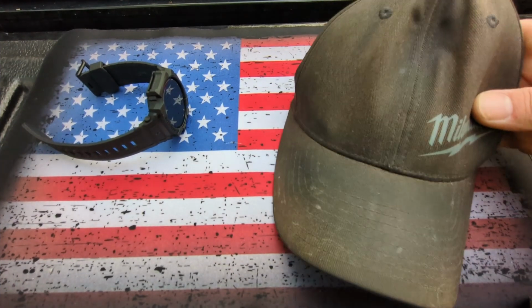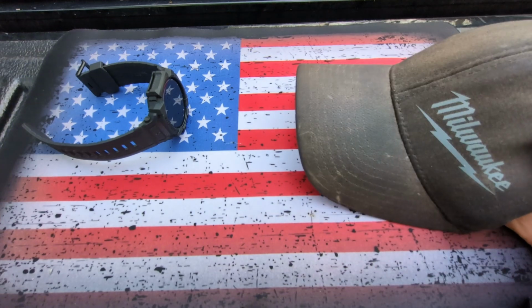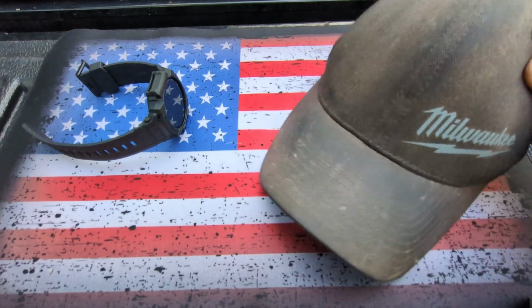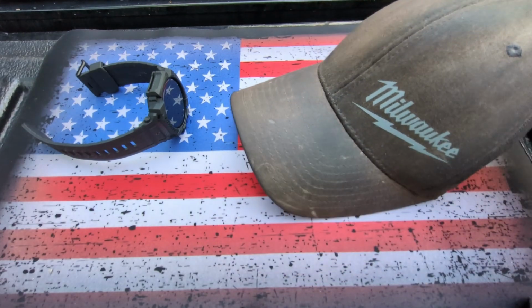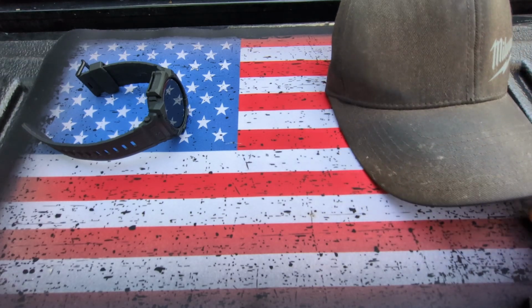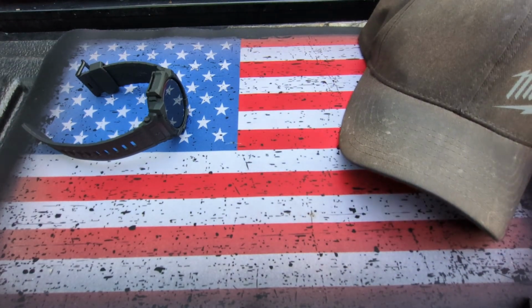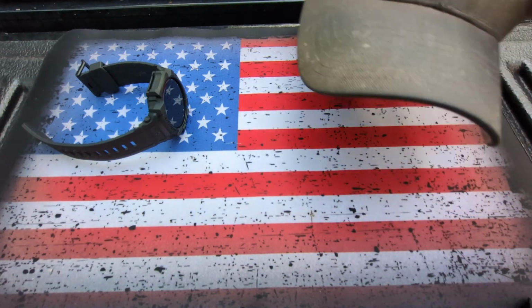So the next item is going to be my hat. This is an item that I never leave home without. This is kind of like a security blanket for me. This hat here actually has seen some shit. I've had it for a couple of years now, and you'd be surprised to know that I have actually recently washed it. It just looks very well worn and kind of on the grummy side. But still, I love this hat, and don't leave home without it. So that is my Milwaukee hat.